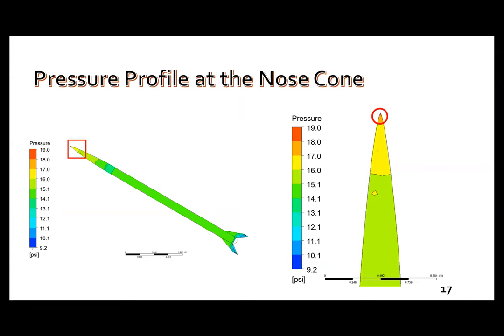Here on the left side, we have an isometric view of the rocket showing the pressure distribution. Now focusing on the nose cone on the left, we can see that where the velocity was zero at the tip of the nose cone, the pressure was the highest at 19 PSI. Yet that would not affect the performance of the rocket because of the material that the nose cone is made out of.